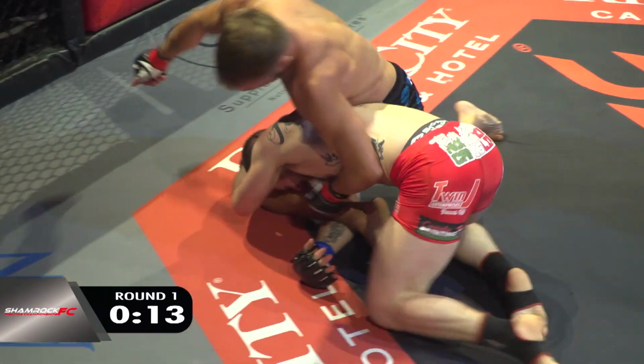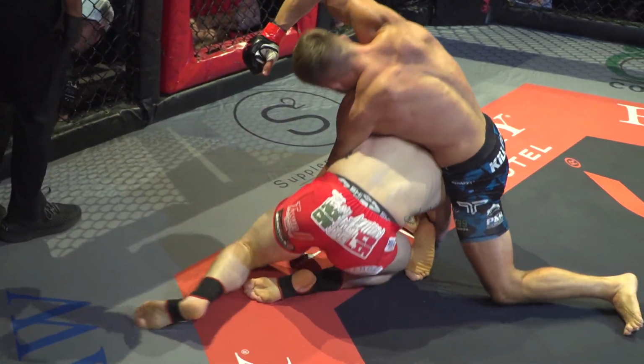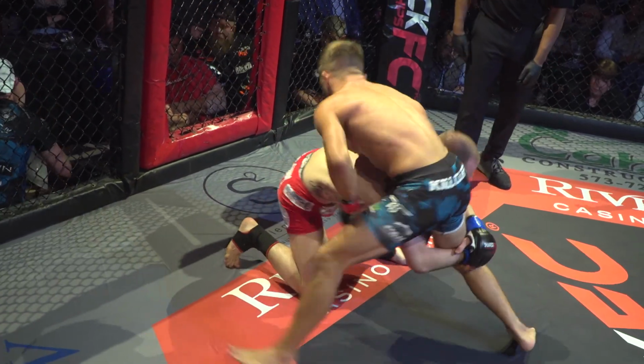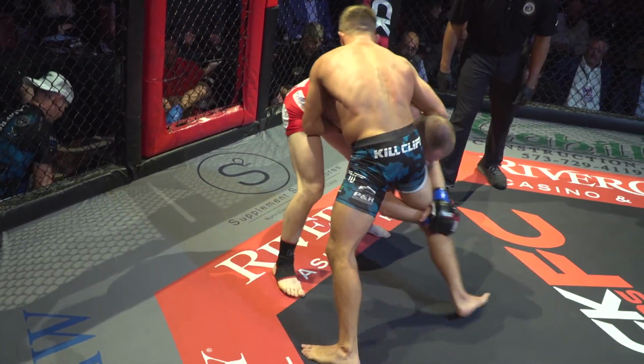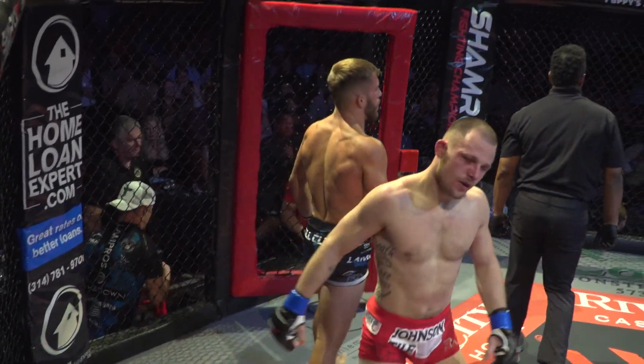He's got to be careful. Dustin's trying to spin around and get that back, but Dustin can also get a D'Arce or an Anaconda. I mean, yeah, there's a lot from this position. When you recklessly shoot like that, you leave your neck exposed. Dustin kind of working a little bit of a guillotine there at the end.